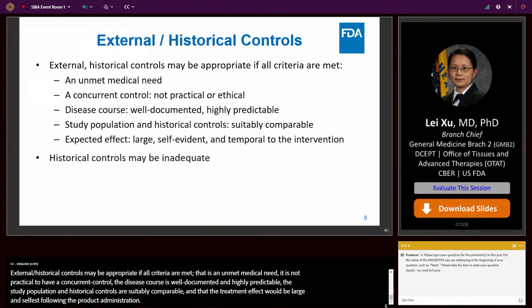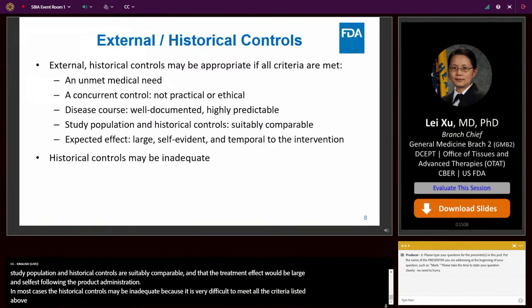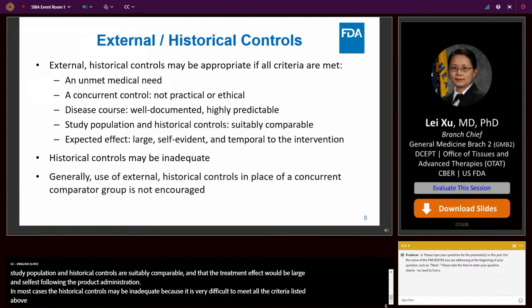In most cases, the historical controls may be inadequate because it is very difficult to meet all the criteria listed above. So in general, the use of external historical control in place of a concurrent control is not encouraged.